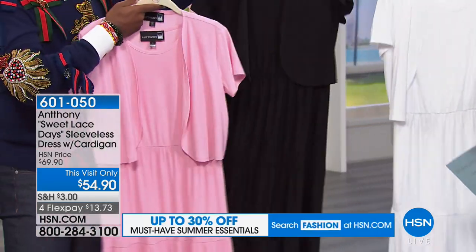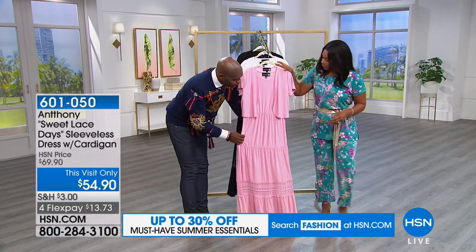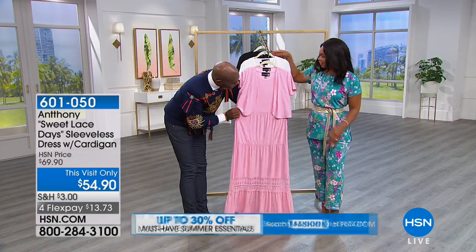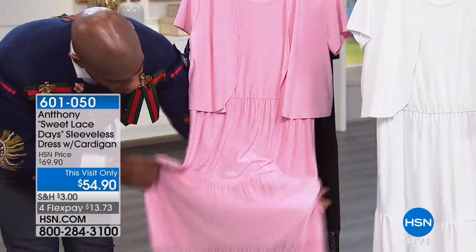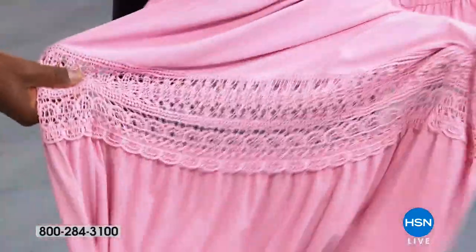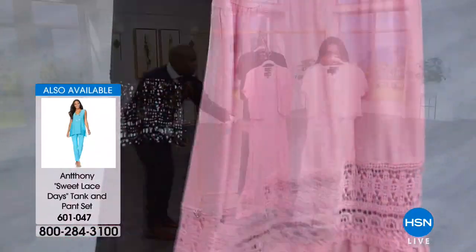I love this dress because it's a no-brainer. It's easy to incorporate into your wardrobe because of the tiers of the skirt, the way it just flows. And it goes from this natural elasticized waistband into these wonderful tiers that end with a huge Austrian lace panel that goes all throughout the border of the skirt. So it's kind of like a protocol type dress.